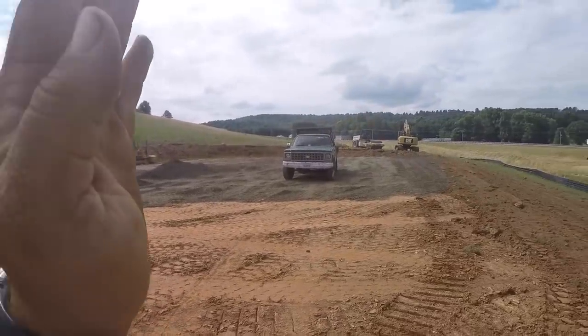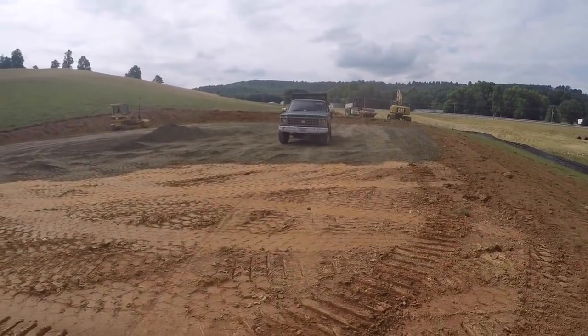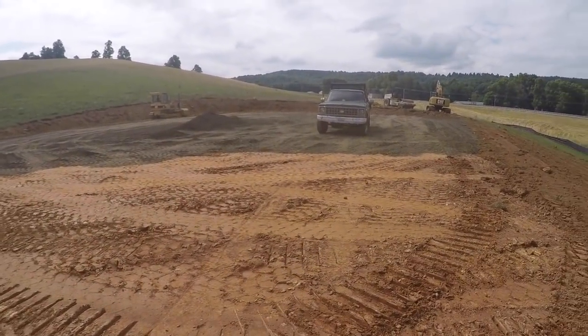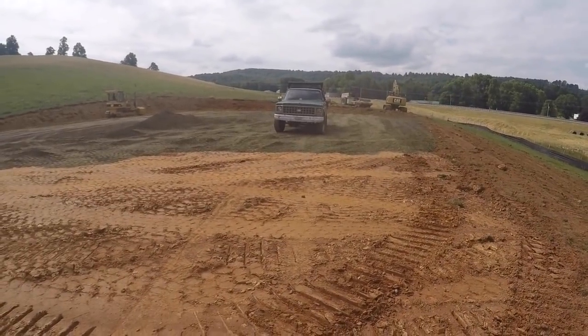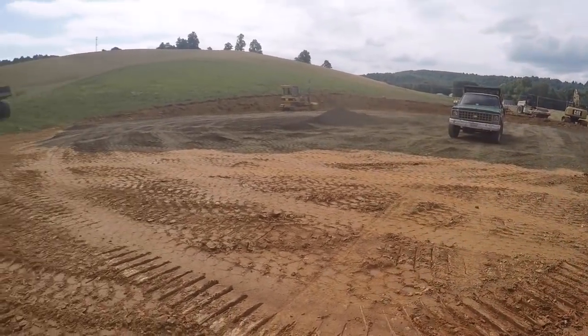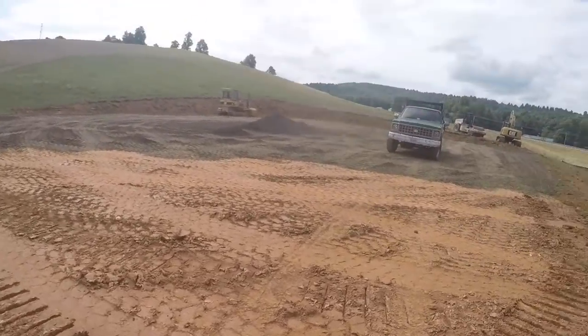The building will be this way, out towards the truck and the excavators, long ways that way. 125 feet long, 70 feet wide. So we're getting there slowly.